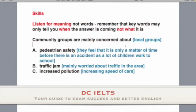So, know the problem. That's actually a small part of a problem. The real problem is this. Option C, increased pollution. You do hear increasing speed of cars. Now, danger is if you listen for words, not meaning, you may match increased, increasing. Mistake. It's not pollution, it's the speed of cars. Delete.